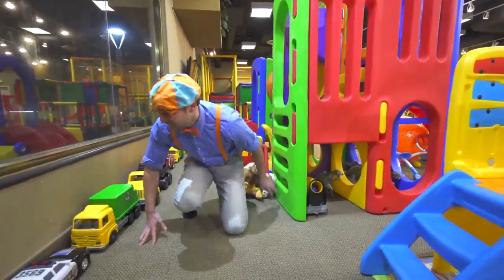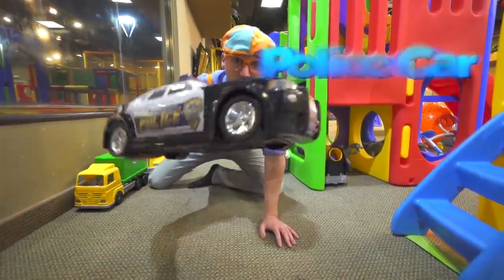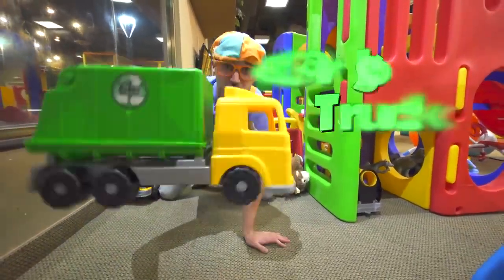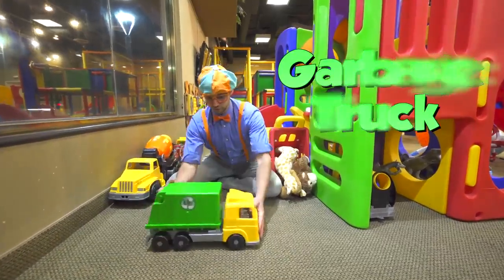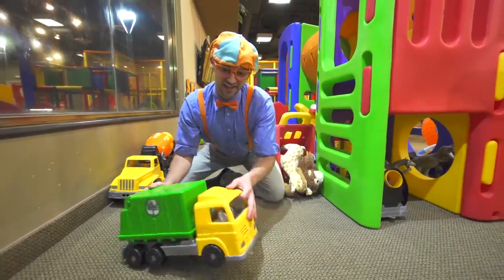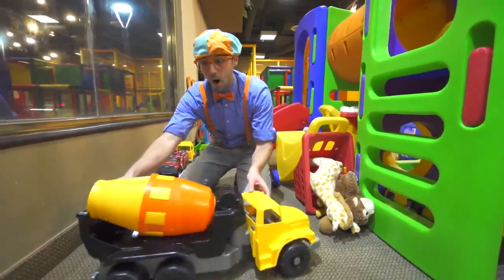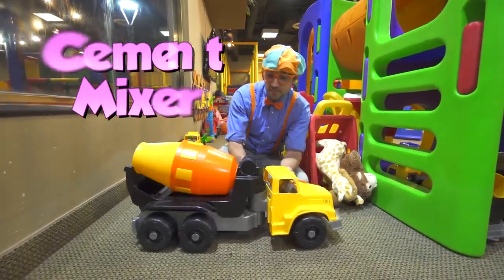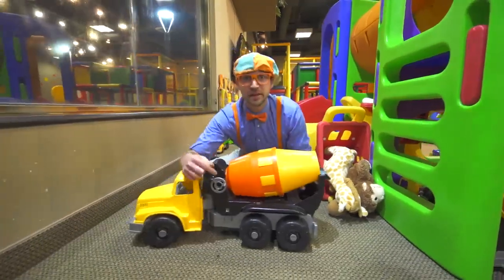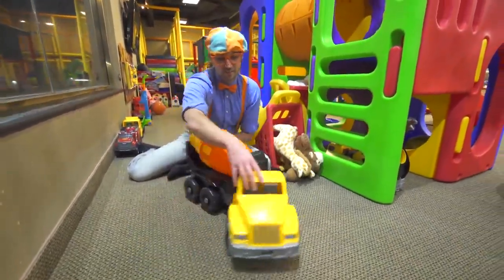Whoa! Look! This is a police car! Vroom, vroom, vroom, vroom! Whoa! Ooh, look! It's a garbage truck! Wow! I love garbage day and garbage trucks. Whoa! This is a giant cement mixer. Look, you spin this right here. Bye-bye.